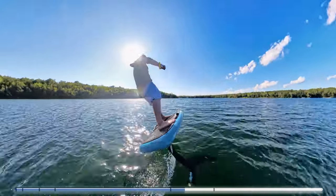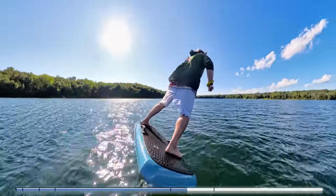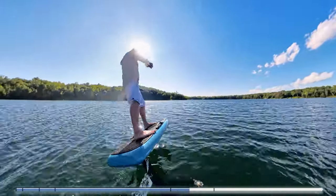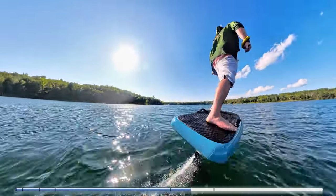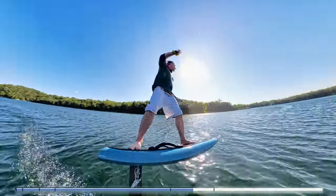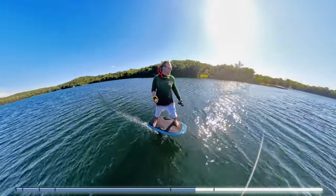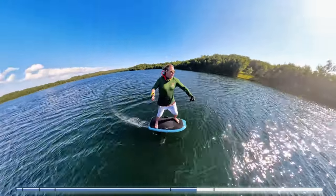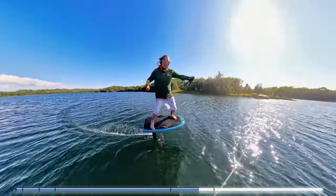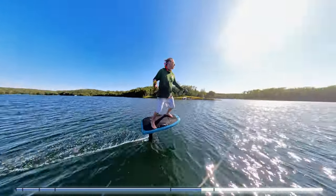Oh, I'm so happy to have my 36 glide back on there. Fuck yeah! Paired with the Camber Pro. Such a good combo. Getting into a strong headwind. Damn, I love surfing in the wind. It just feels like you're going so fast. Fuck, man, I love eFoiling.